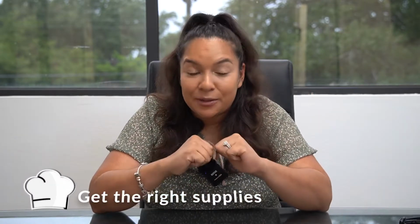When it comes to your grand opening, one of the biggest mistakes that I know I made was that I didn't have all my supplies. Something as simple as straws can throw off the entire routine. So I'm going to give you a quick list of things that I suggest you do when it comes to shopping for your food truck.